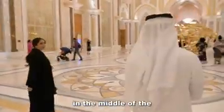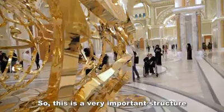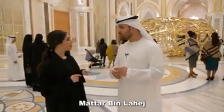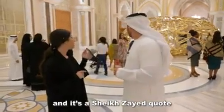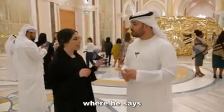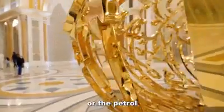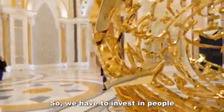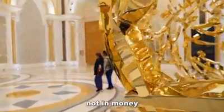So what is this structure in the middle of the knowledge section? So this is a very important structure. It's made by an Emirati artist called Matar bin Lahij, and it's a Sheikh Zayed quote where he says that the wealth is not the money or the petrol. The wealth is actually the human. So we have to invest in people, not with money.